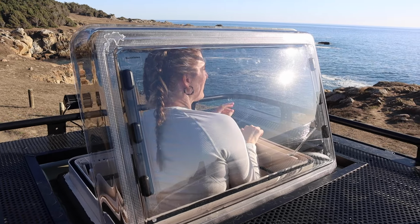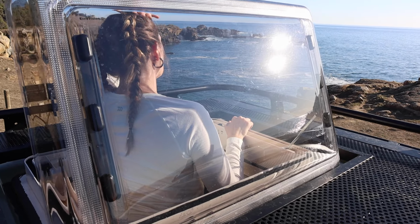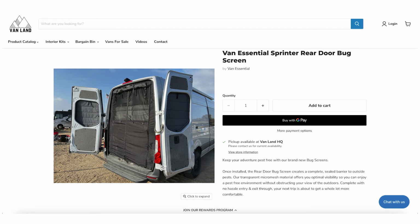And then if you really want maximum ventilation, there are bug screens for the sliding door and also the rear door of the van. So if you're sitting somewhere and it's pretty hot, you have both of your doors open, you have your fan running and your windows with ventilation coming through. And then on top of that, some good insulation in your van. You can actually outlast some pretty warm temperatures just by having a lot of shade, insulation, and good air movement.